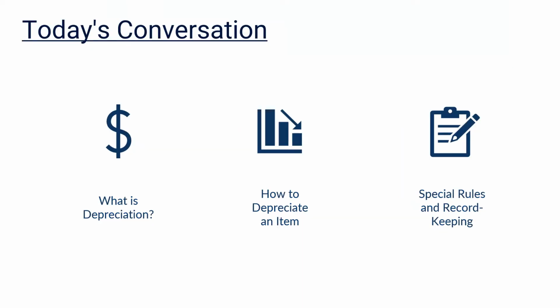As we move through this presentation, you will learn about the definition and importance of depreciation, how to calculate and expense it, and how rules and record keeping can help you deduct your depreciation faster.